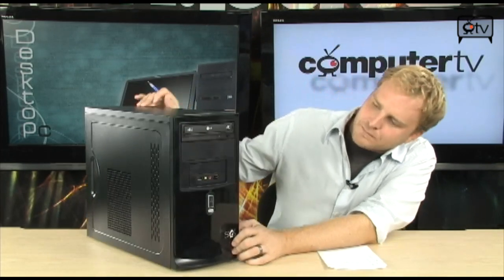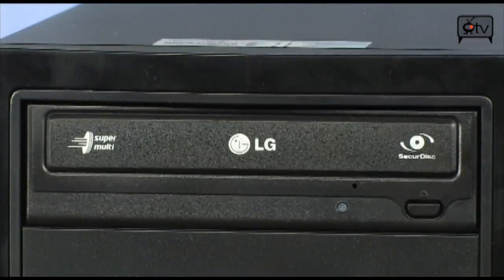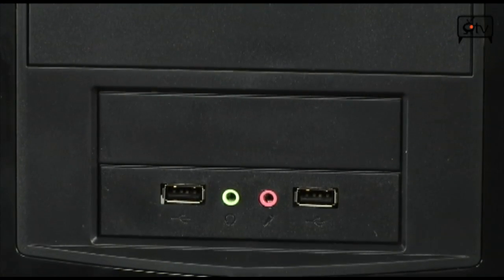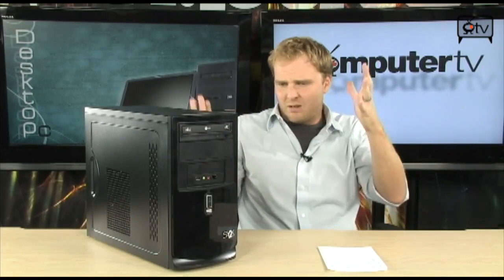Now, up in the front, it's a very simple layout. You do have your DVDRW drive located right up here. Below that, you're going to find your USB ports and your typical headphone and microphone ports, and of course your power port located right up here. It's a very basic case. Very nice, though. It is going to fit in just about any spot in your room.